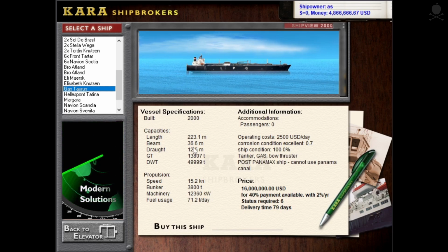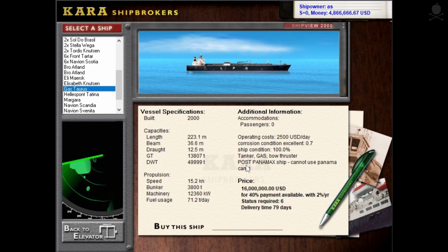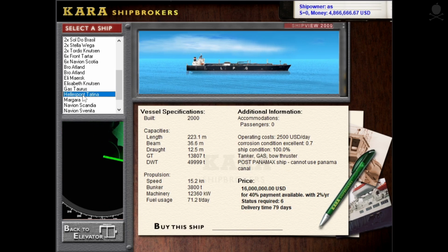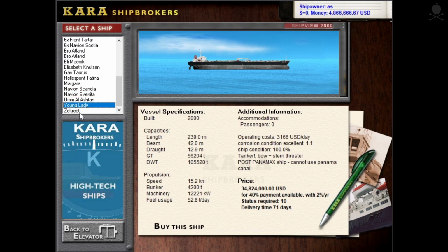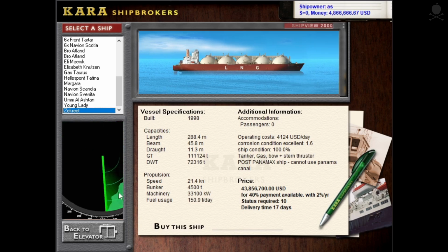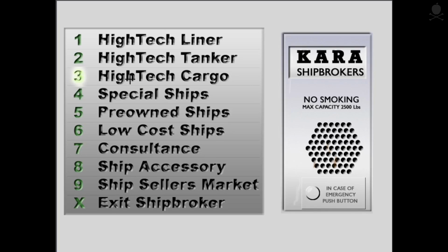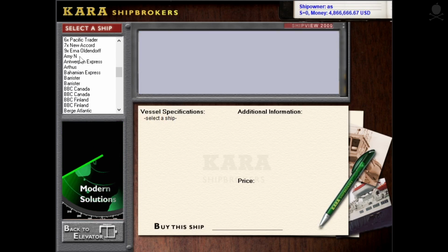Castaurus, too small, and Pana. What? A 50,000 ton ship that is a post Panamax. Who's going to buy this crap? And oh, young lady. Again, too small for a post Panamax. What were these designers thinking? Come on, people.